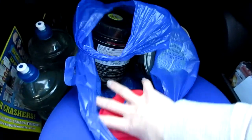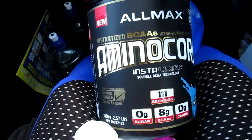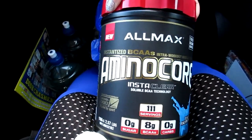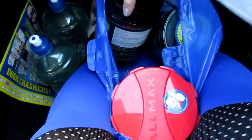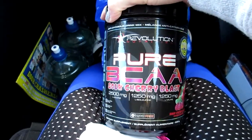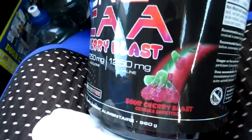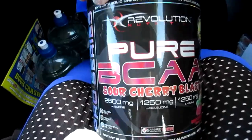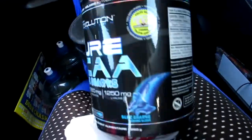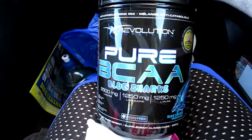And then we got some new BCAAs because we're getting low. This one we've had before. It's All Max Amino Core, and we really like the blue raspberry flavor. And then this brand, Revolution, they have really good candy flavored BCAAs. These are two new flavors that we got today. This one is Sour Cherry Blast. Basically those cherry blaster candies, it's supposed to mimic that. And then this one is supposed to mimic Blue Shark gummies, and it's called Blue Sharks. So we're excited to try those out.